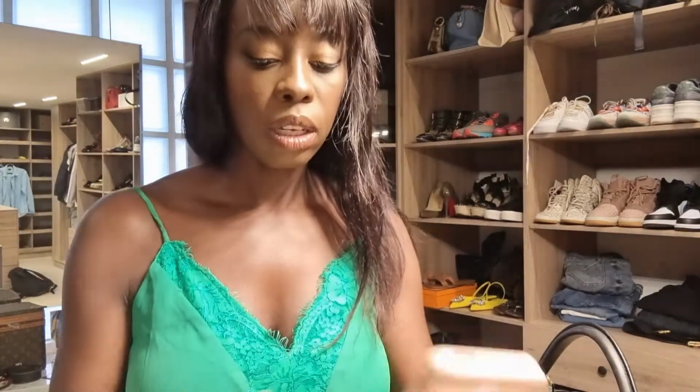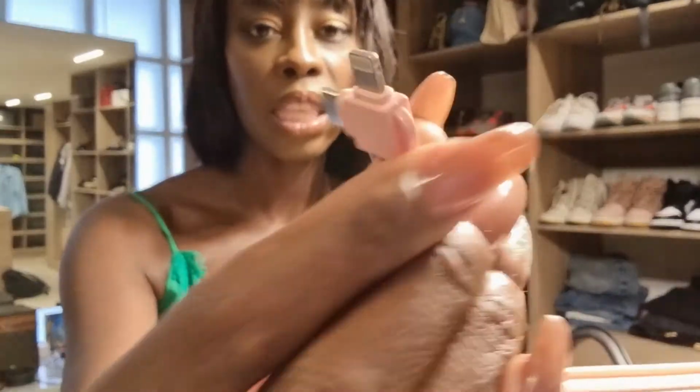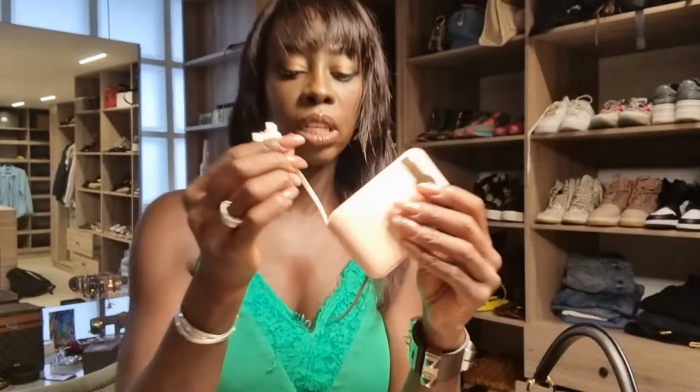But with all the walking around that I do and just being on the road, you just don't want anything to go wrong. So this is a really great thing to have. And the great thing about this is it does have a cord that goes around it to keep it all together. But I love the fact that it's got both the iPhone and the C port, which everything has these days. So that's been really nice. That is something that I definitely keep in my bag at all times, just in case.